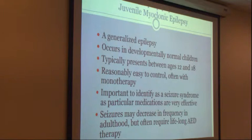Juvenile myoclonic epilepsy, we call it JME. And it's an epilepsy that also occurs in normal children. Its onset is a little bit later. It's more of a 12 to 18 year old. It's easy to control, but they almost always need lifelong therapy. And it's also very important to identify because, again, you can get good control of it, right? So you don't want to miss a kid that you can really help.